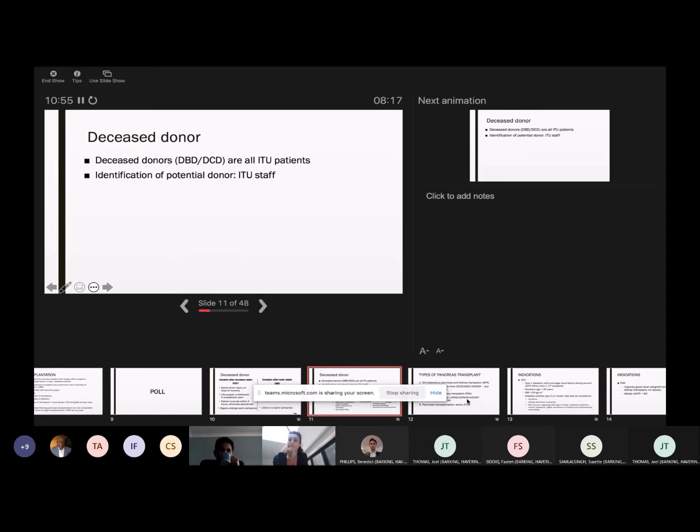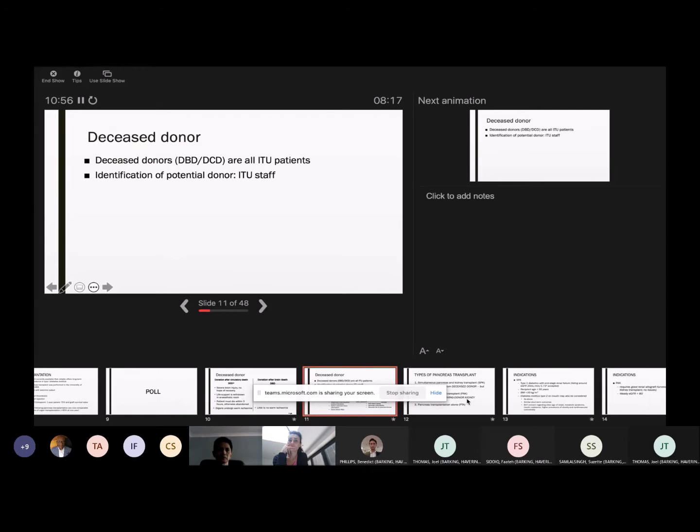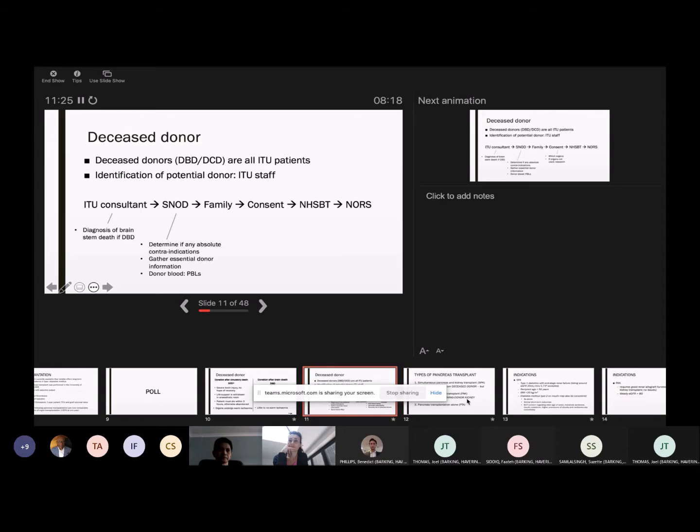What happens to a deceased donor? Well, all of these are ITU patients. So initially, the ITU consultant contacts the specialist nurse of organ donation, SNOD, and the SNOD then has direct contact with the family and gains consent. Once consent is gained, NHS Blood and Transplant are informed, and a national organ retrieval service is mobilized. So the ITU consultant does all the brainstem death testing. The specialist nurse of organ donation will ensure that there's no obvious contraindication to their donation. For instance, active malignancy would be an obvious one.